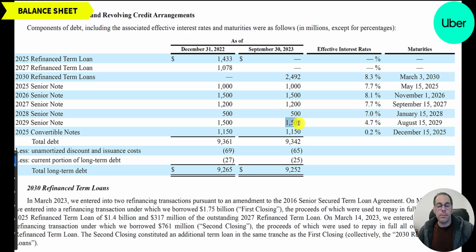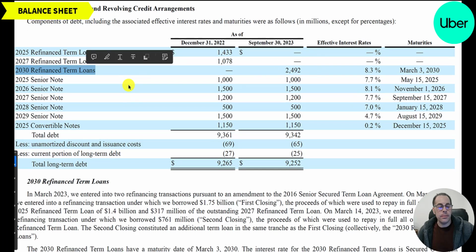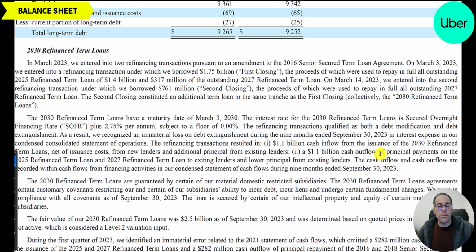That's $1.5 billion. Usually when debt is due, the company doesn't pay down the debt. They refinance it. They take on new debt to pay the old debt. That's what this is, 2030 refinance term loans, $2.5 billion. And if you want to know what that is, they explain it right here.